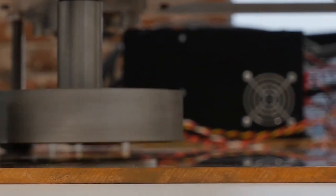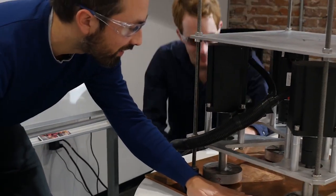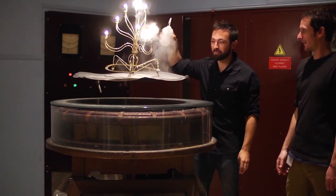The induced currents then encounter resistance in the copper, so they dissipate their energy as heat. Now, if only there were a way to deal with the massive amounts of waste heat that the system generates. The plate got so hot, you could boil water on it. Check out how hot this plate is.